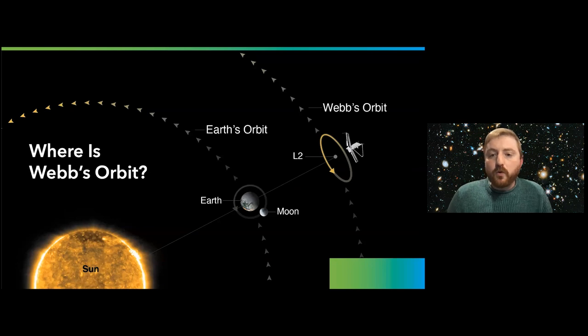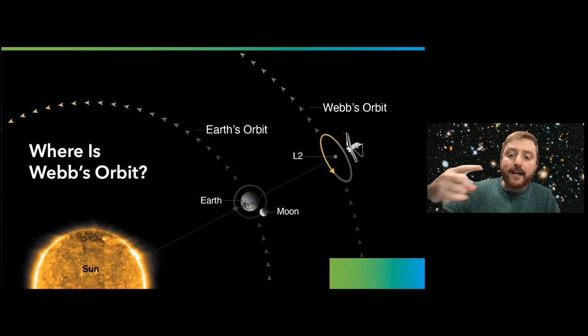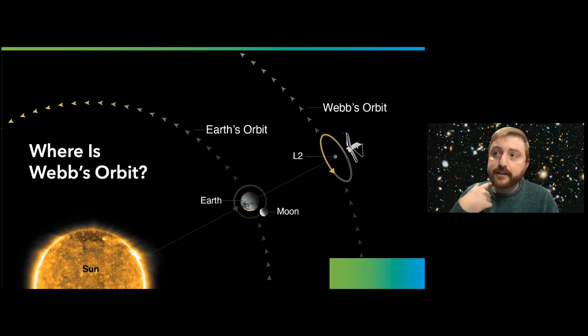So where will Webb orbit? Webb will orbit the sun near what is known as the second Sun-Earth Lagrange point, often referred to as L2. It's a point where the gravity from the sun and Earth balance the force from the spacecraft's orbit, as shown in this figure here. The point is approximately 1.5 million kilometers, or 930,000 miles, from Earth on the far side of Earth from the sun. Webb will not be located precisely at L2, but will move in a halo orbit around L2 as it orbits the sun, as shown in this diagram here.